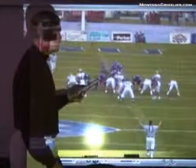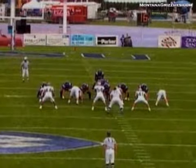Here's a good look at it. They're going to down block here. The fullback's going to lead on the end. The end gets underneath. The guard steps around, and they're into the secondary. It's a heck of a play by them.